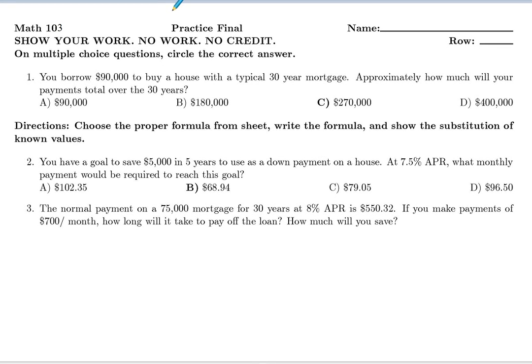Alright, welcome to our review. Let's go ahead and get started here. So we are starting with the finance section. We've got a couple multiple choice questions.